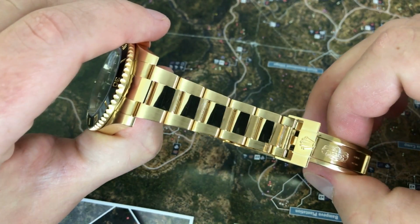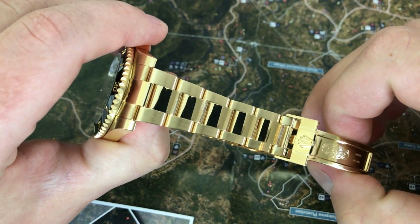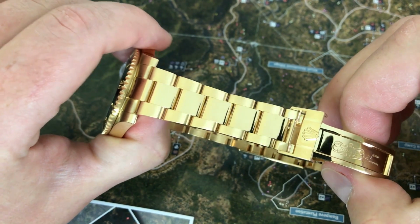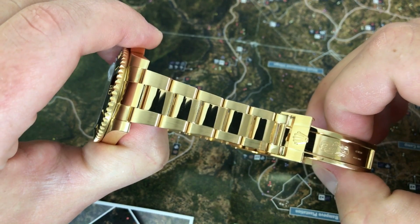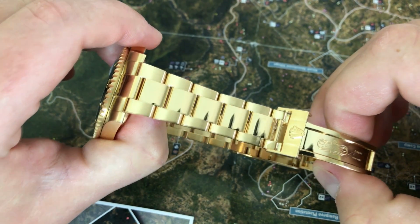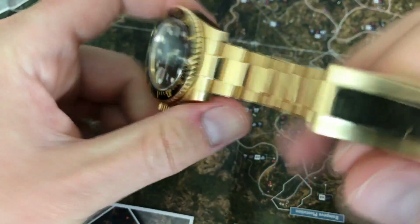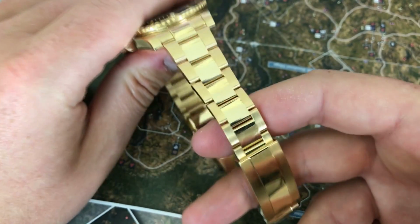Now, let's check out the bracelet on this watch. Just look at the shine on that. So brilliant. You know, the bracelet on this is called an oyster bracelet. The center links are solid. And I mention that because the pre-ceramic Submariner had hollow center links. You'll also notice the center links on this watch are polished. But man, talk about weight. This watch is so heavy. I still can't believe it.